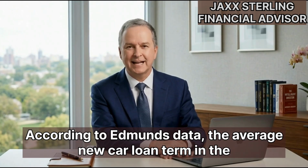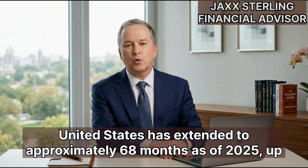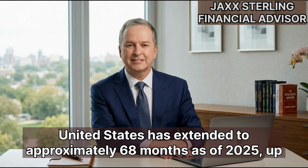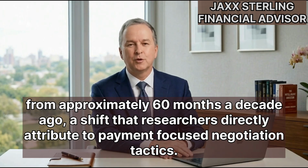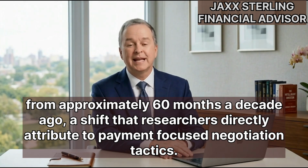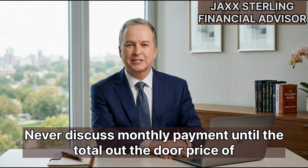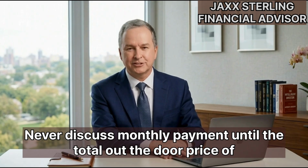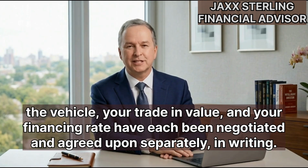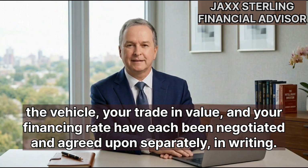According to Edmunds data, the average new car loan term in the United States has extended to approximately 68 months as of 2025, up from approximately 60 months a decade ago, a shift that researchers directly attribute to payment-focused negotiation tactics. The counter: never discuss monthly payment until the total out-the-door price of the vehicle, your trade-in value, and your financing rate have each been negotiated and agreed upon separately in writing.